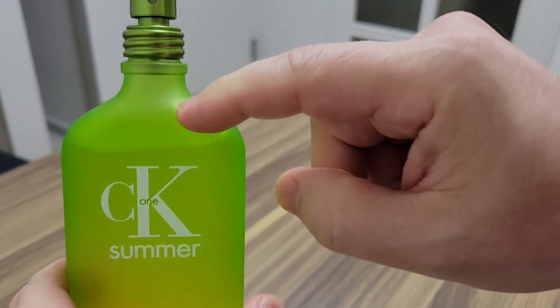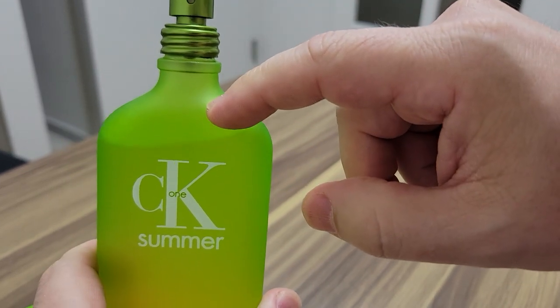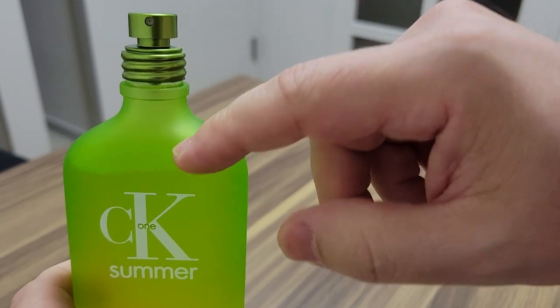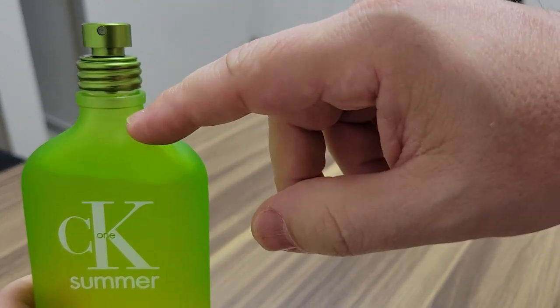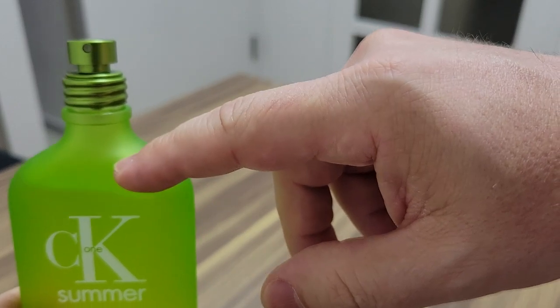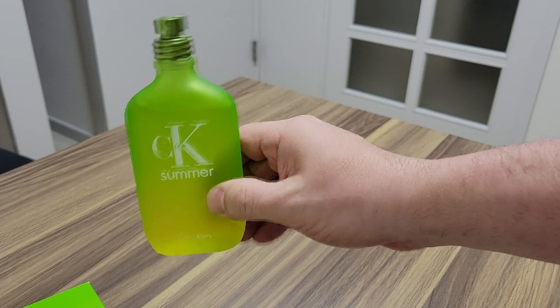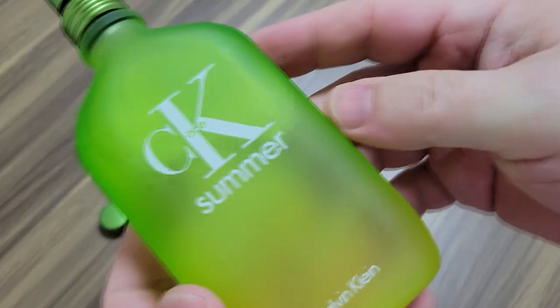Maybe it came up to here. The seller said it was basically unused. I don't know about that. It's a little bit low. Some of them come up here, and some of them, they're from the store, they're at this level. But I'm not complaining. This is almost full, guys, isn't it?